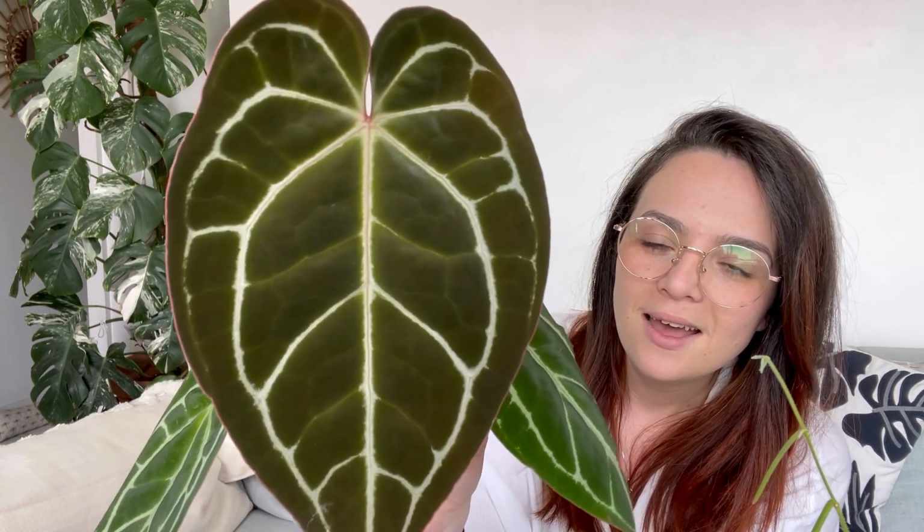It's still hardening off, but I think it's reached its size. The colour is just still changing. It's still got a bit of a brown hue to it, but just look at that shimmer. I can't, this shimmer is just everything. I love it so much. If anybody doesn't like anthuriums, I don't understand, because they are stunning.